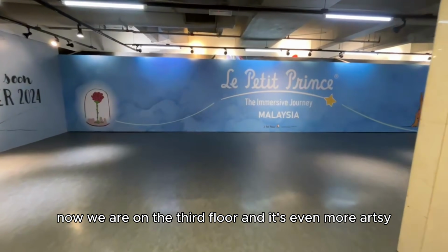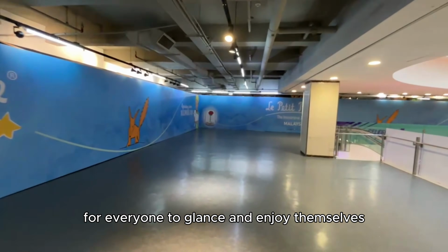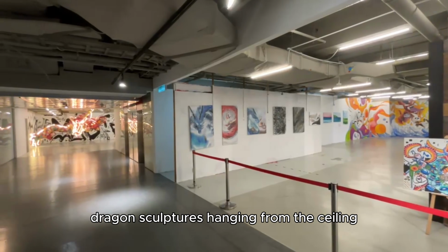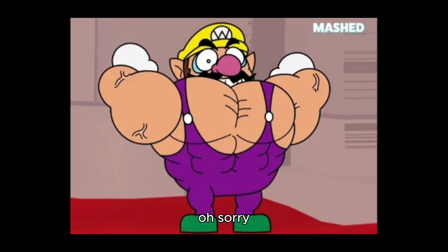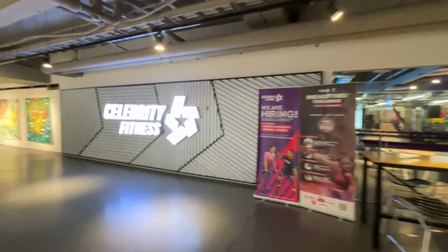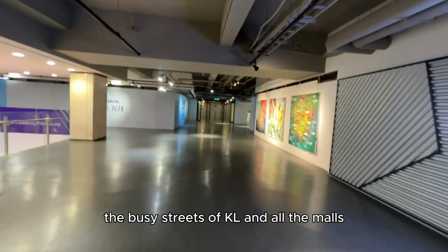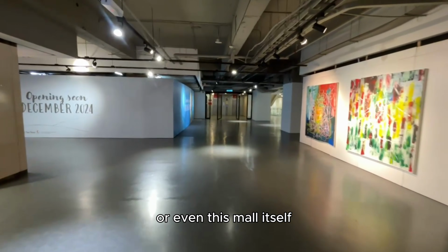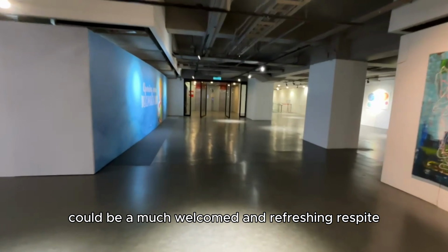Now we are on the third floor and it's even more artsy. There's an art gallery here for everyone to glance and enjoy themselves. There are portraits on the walls, dragon sculptures hanging from the ceiling, sculptured hunks admiring themselves in the wind. Oh, sorry, that's Celebrity Fitness, not part of the art gallery. My bad. Overall, for those who are tired of walking around the busy streets of KL and all the malls that are teeming with people, this floor or even this mall itself could be a much welcomed and refreshing respite.